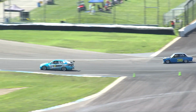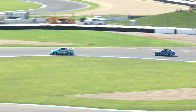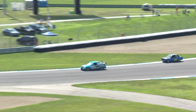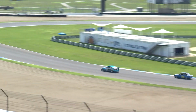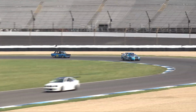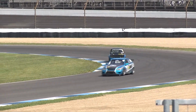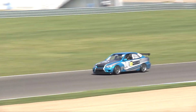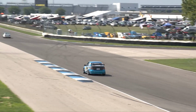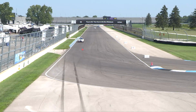As Ron Pauly takes over fourth in that battle with Tom Clark. Pauly out in front, Ermish running in fourth, the 66 of Clark in fifth.